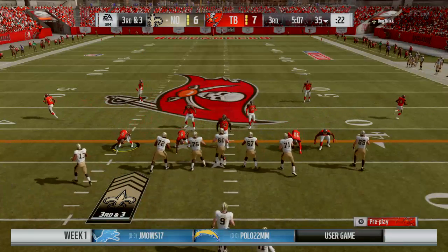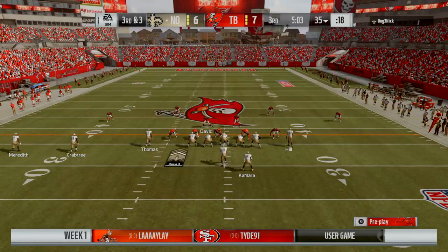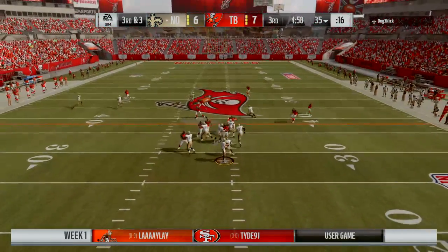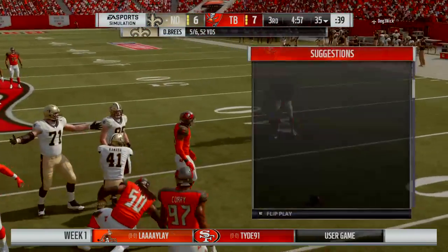The Saints on third down. They've only converted once in 4 tries. Here it's 3rd and 3. Working from the gun, it's Breeze. And this is going to be incomplete.